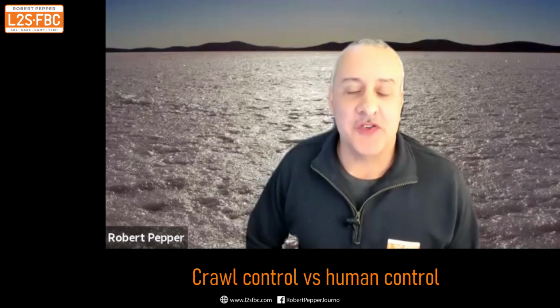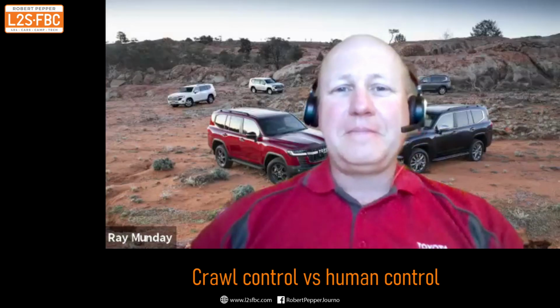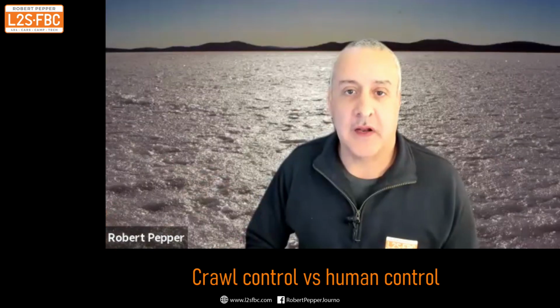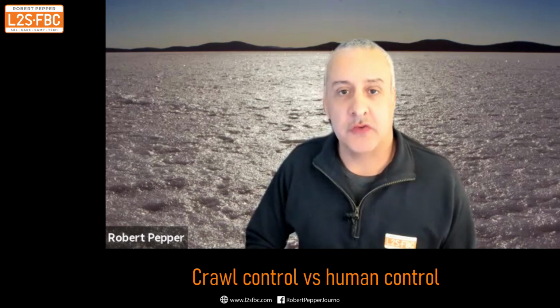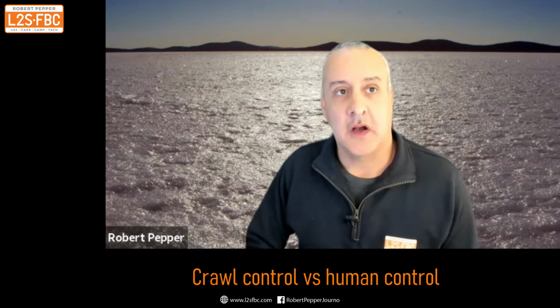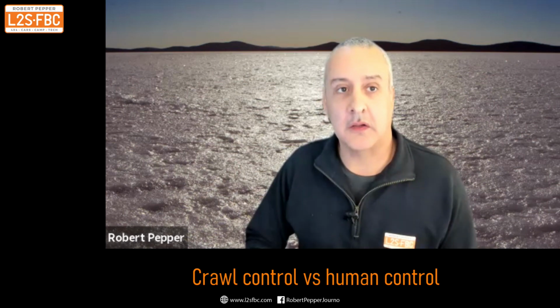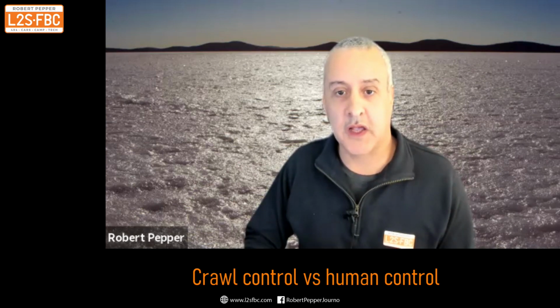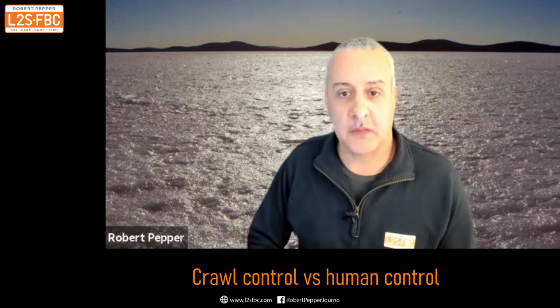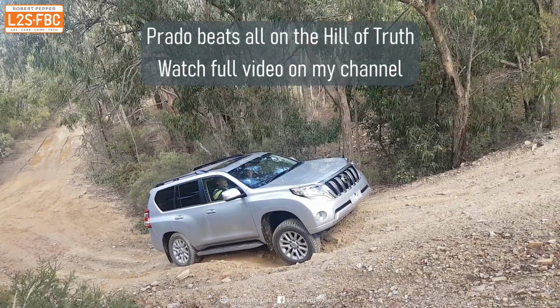Yeah. Now, question about crawl control, maybe one for Christy. My theory on crawl control, I'm interested if you validate this or not, is that the brake traction control is more effective in crawl control than it is with human control, to use that term. And I think the reason why is because with crawl control, the car is providing the throttle input, so the car knows what it's going to do and it doesn't have to react. Whereas with human control, the human's providing the throttle input and then the car has to figure it out and then react. Because I've had Prados in situations where I can't drive it out. I put it in crawl control and it can drive out.